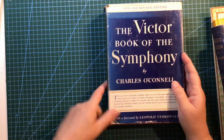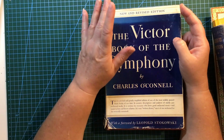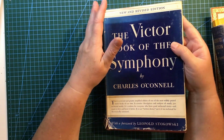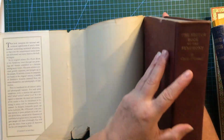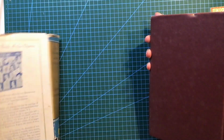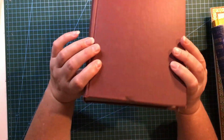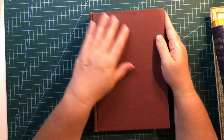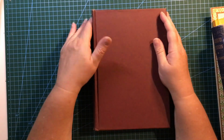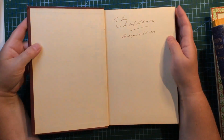This one is The Victor Book of the Symphony by Charles O'Connell. Now, one of the workers at the bookstore had this one put aside for me. They thought I might like it. When I took the cover off, I really love the book cover, when I took the dust cover off, I should say. I like the colour of it. I love the size of it. It's got a bit of a dent there, but that's all right. I like the colour and the size of it. And the spine's nice and wide as well. So I may reuse that.